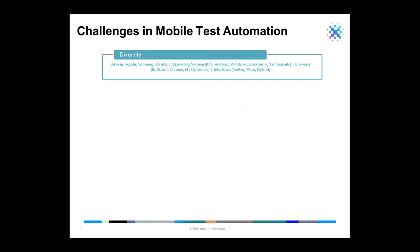Challenges in mobile automation. Diversity. The most important challenge is diversity. Diversity in device manufacturers. There are diversified mobile operating systems in the market, diversified browsers to test the applications in, and different mobile interfaces available for the applications. With all the combinations, it really becomes very complex.